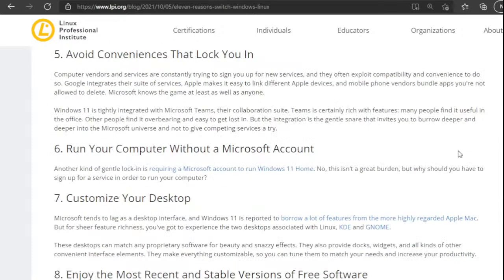Run your computer without a Microsoft account. Yeah, you had to log into your Microsoft account, whether it's Hotmail or whatever, but is that really that big of a deal? And even it says here, this is not a great burden. Well, then why mention it?